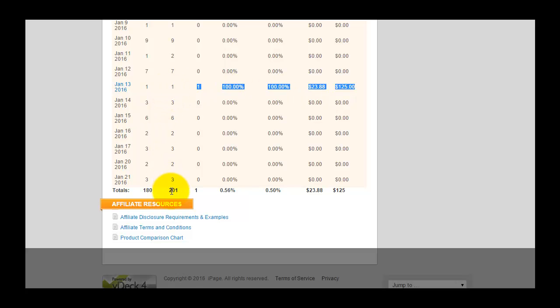So for these 80 days, I have referred 180 unique visitors and they made 201 link clicks. The sales is one only and the percentage conversion rate is 0.56. So this is a very low conversion rate.